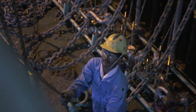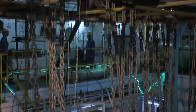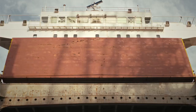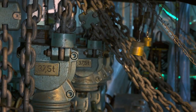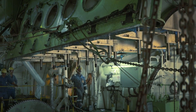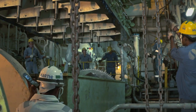This is where our lifting gear comes into its own. The ship's engine has to be completely overhauled. Every step has to be carried out without a hitch, because time is money. And at the crucial moment, our equipment has to do its job. You know, of course, we are proud to be working with JDN as well, I would say. Why? Because, I mean, we are part of the history.